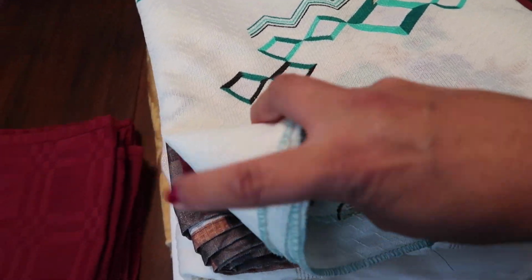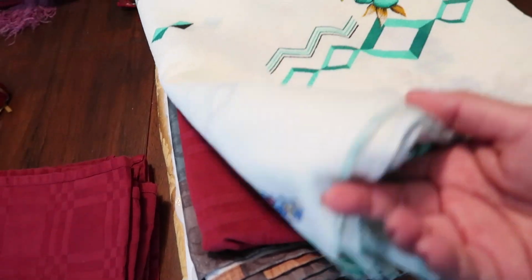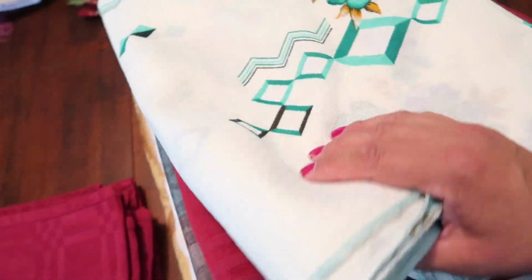This one I want to keep. I get a lot of compliments on this one every time I place it on the table. It's something different, something you can't find, you know, like at Kohl's or whatever. So I'm going to keep that one.